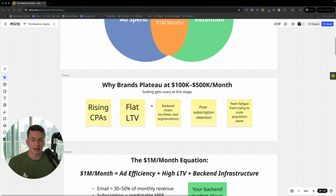There's back-end chaos, so no flows, bad segmentation. Yes, you should have email and SMS. Maybe you've worked with an agency that's built your flows or something, but to get us to $500,000, $1 million a month, we're not talking about basic welcome, browse abandonment, like the basic core flows. We're talking about more complex strategies to make sure that we're segmenting every piece of your customer database as well as where they are in their customer lifecycle.